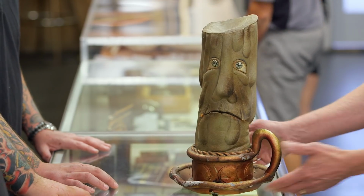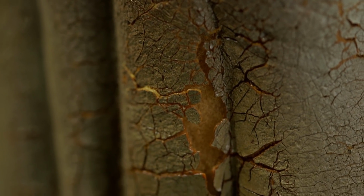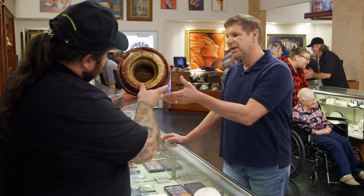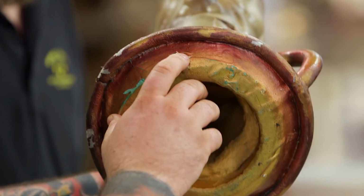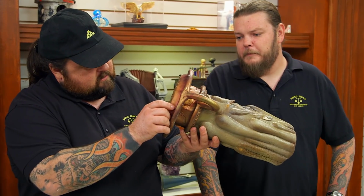Can we take a look at it? Yeah, sure. What's it made out of? A real soft foam material, which deteriorates over time. A lot of these old sets, you can see on the back a little wear and tear right here, with some tin underneath it or something. Yeah, that was made to stabilize it back then.